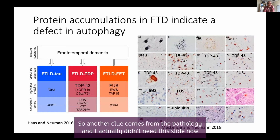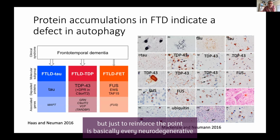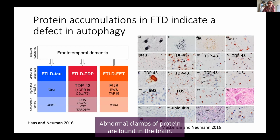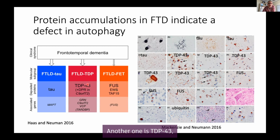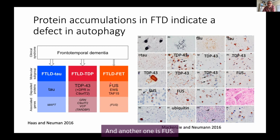So another clue comes from the pathology, and I actually didn't need this slide now because we just heard from Professor Wharton about the pathology of dementia, but just to reinforce the point, basically every neurodegenerative disease, Alzheimer's, FTD, MND, Parkinson's, is characterized by deposits of protein in the brain. Abnormal clumps of protein are found in the brain. And in the case of FTD, there are three major kinds. One is tau, which is a protein that's specific for neurons. Another is TDP43, which is the one I'm going to focus on today. And another is FUS.